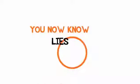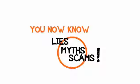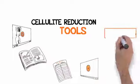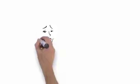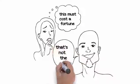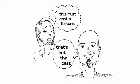you know the lies, you now know the myths and the scams which surround cellulite. So now it's crystal clear why you haven't been able to get rid of it. But now you know the truth, and now you will get rid of it. Here are your cellulite reduction tools, which you'll have access to in just a few seconds. You're probably thinking, this must cost a fortune, but I'm proud to say that's not the case, not even close. So I hope you're ready for me to knock your socks off right now.